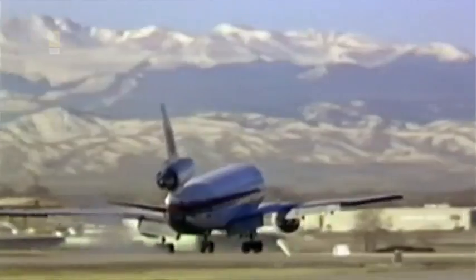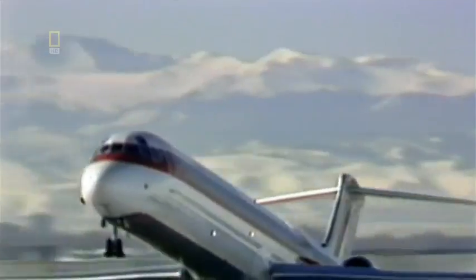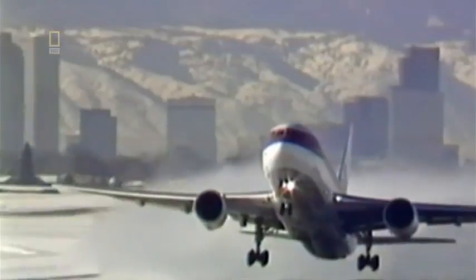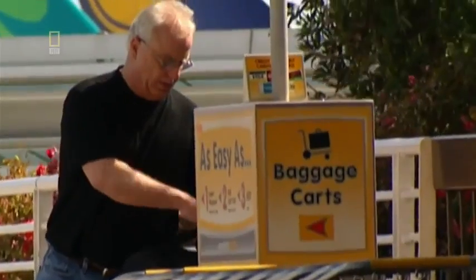Colorado. Denver. Stapleton Airport. July 19th, 1989. Known as the gateway to the Rockies, Denver is the starting point for journeys all over the U.S. 1,300 planes take off from here every day, carrying over 75,000 passengers. It's the peak of the summer season, and Stapleton is packed with vacationers and business travelers.